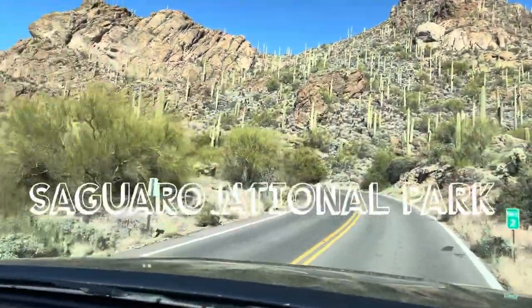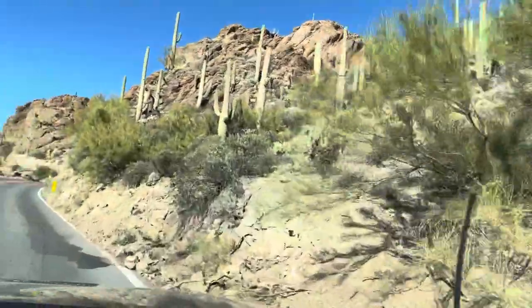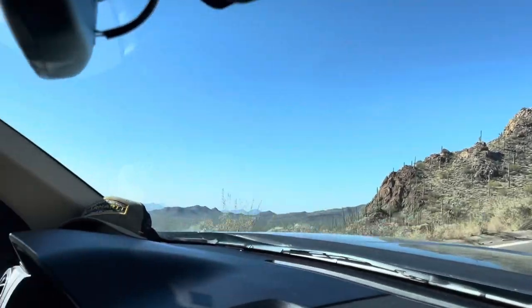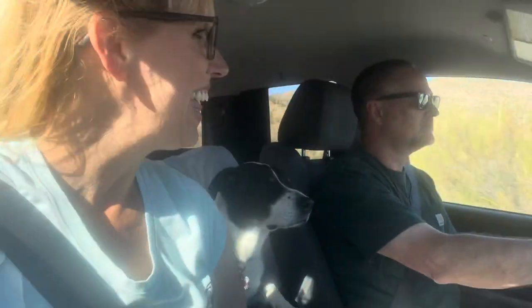Today we are exploring the Saguaro National Park and all of the beautiful destinations surrounding the Tucson area. We wanted to share our list of top places that we've explored so that you can do the same and create your own memories. So David and I are driving the Saguaro National Park.